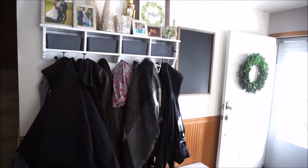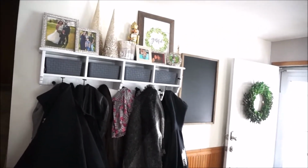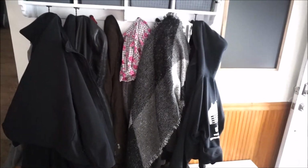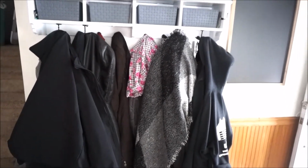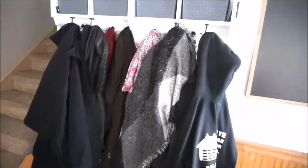Then here we are back towards the front of the room, right when you walk in. We have our coat rack. This unfortunately is filled with coats. That is one thing I really dislike about this part of the year, is that this just gets overtaken with coats.